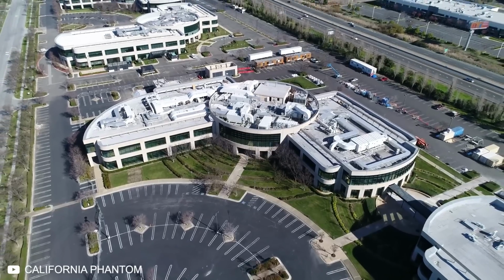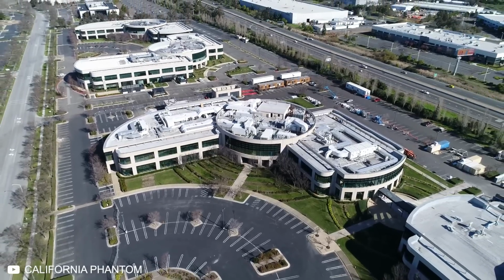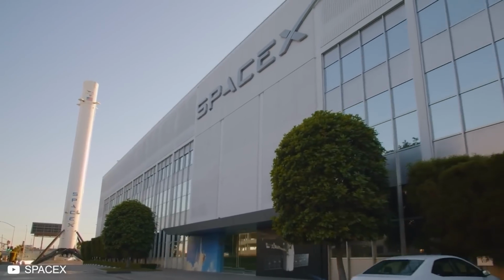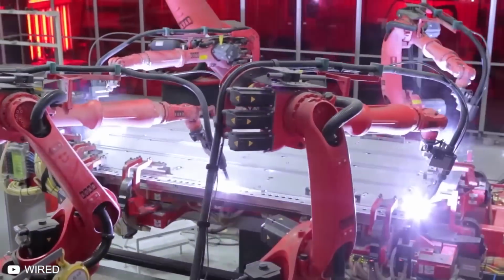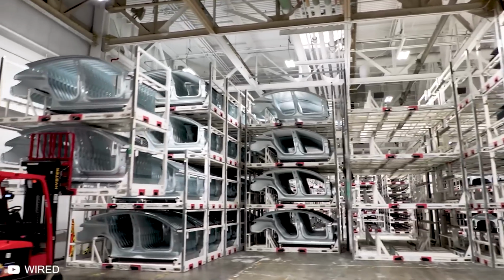The head of the operation, or the central nervous system, is the Tesla Fremont offices. Just like in the SpaceX offices, Elon Musk prefers not to have walls and cubicles in his workspace, because it limits conversation and the flow of ideas. So instead, you have everyone from designers to engineers working together to create magic. The actual assembly and production, of course, happens just below these offices in the factory.